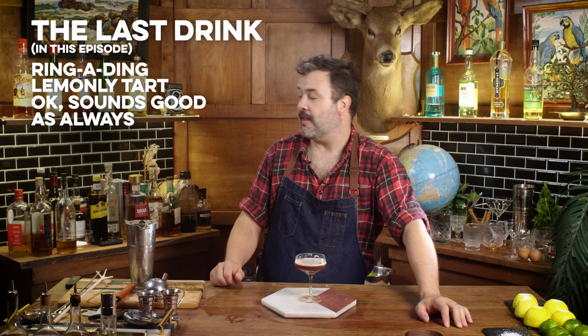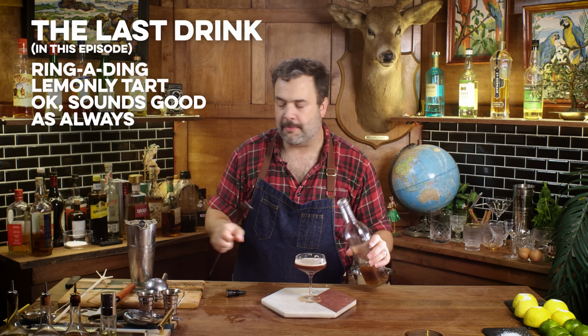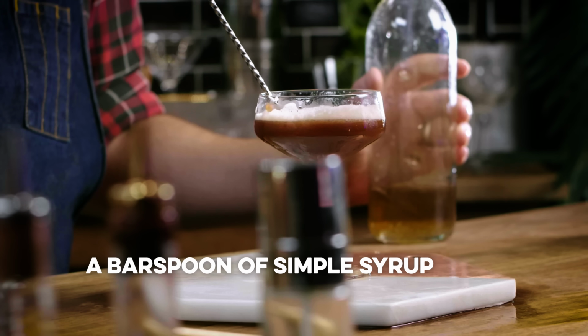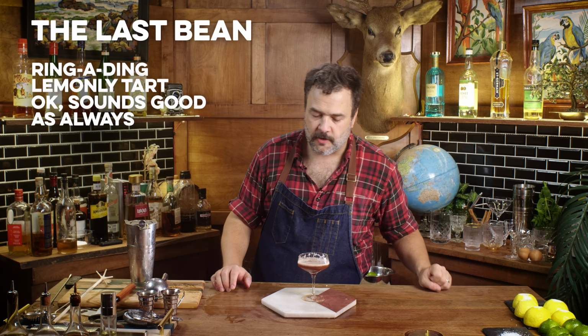It's super well balanced. My only thought, I wonder if it was a little bit sweeter, if that wouldn't help the cherry come out a little bit stronger. I'm gonna go with a 1/4 ounce, so 2 bar spoons. And it does. Now you get sweet tart cherry herbal coffee. It's unreal. Considering the amount of work I put into that, that is super good.